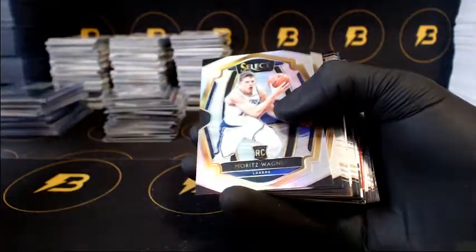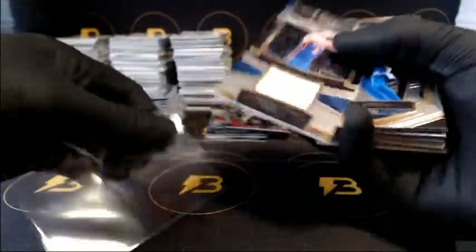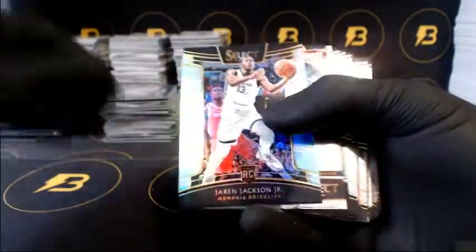Lillard for the Trailblazers. Shamet Silver going out to the 76ers. Alexander Silver going out to the Clippers. Wagner Silver going out to the Lakers. And Gallinari going out to the Knicks. Lots of Knicks hits so far. Gad, nice. Jaren Jackson Jr. going out to the Grizzlies, silver.